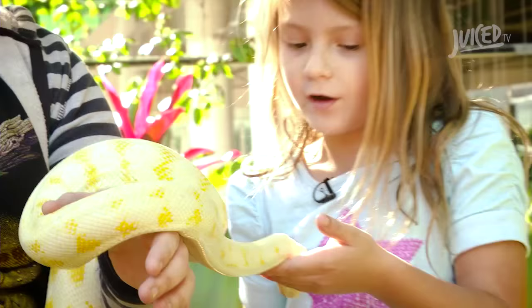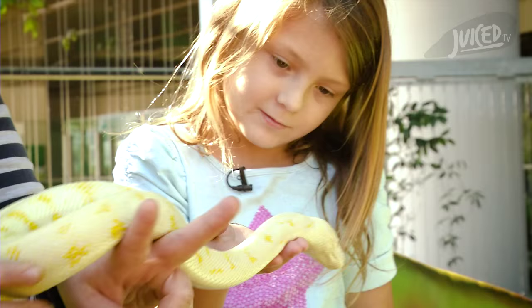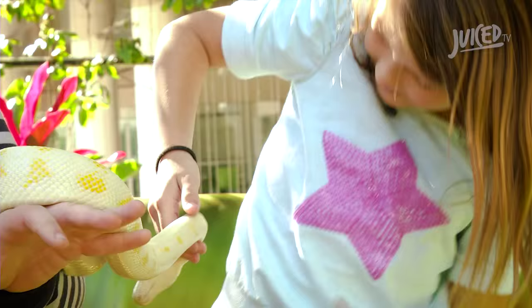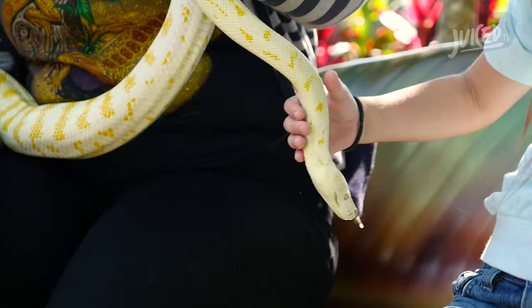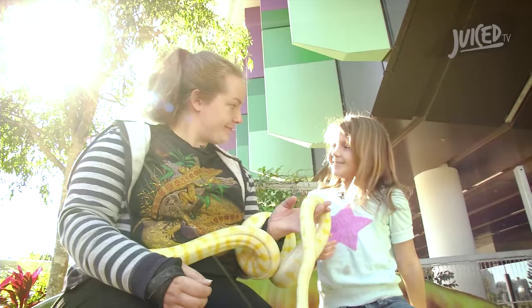She uses her tongue like we use our nose. So she's actually got a forked tongue, so her tongue looks like that. So her tongue is so sensitive, she can actually smell whether something's closer in one direction or the other. She likes climbing. Oh my gosh, she's climbing my hand. What does she eat?